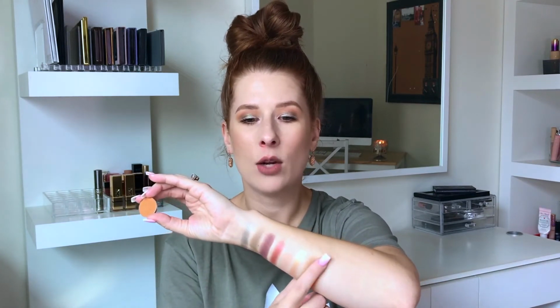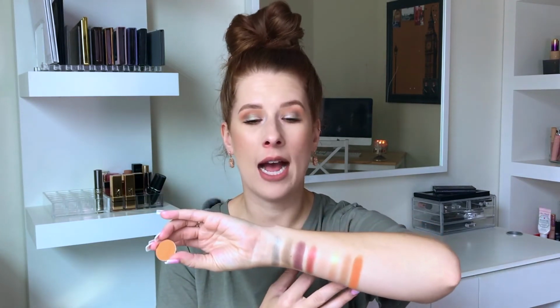Even if you have cool toned eyeshadows on your eyes, if you take a little bit of this Early Bird and throw it in there, it's really going to warm up the look. When I think of fall, I think of orange, I think of green, I think of warm. And I just feel like I couldn't have created this palette without a good orange.